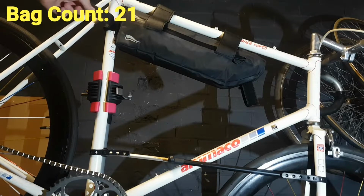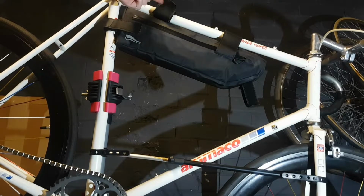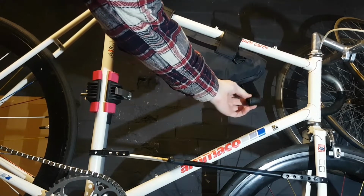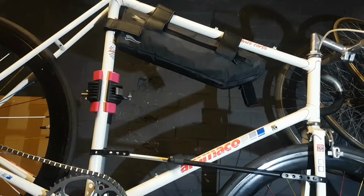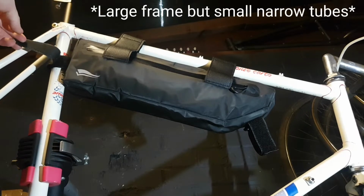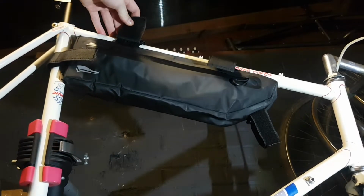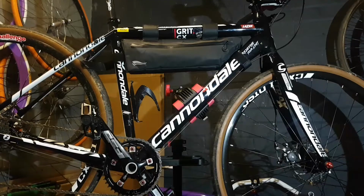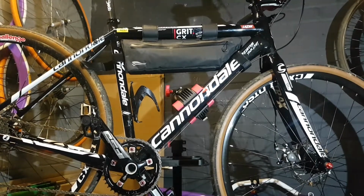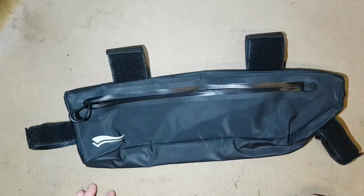If the bag came up short on your frame, then you're left with a big ugly strap, either loosely attached or just with no purpose really. And I don't like the fact there's nowhere to tuck the straps in. This frame is quite a small frame, very thin tubes, and the velcro is barely touching, and now I've got these big flappy bits of velcro with nowhere to tuck them in. But luckily it fits perfectly on the Cannondale, a bit too perfect that I might actually use it.